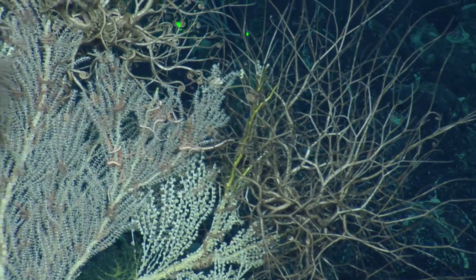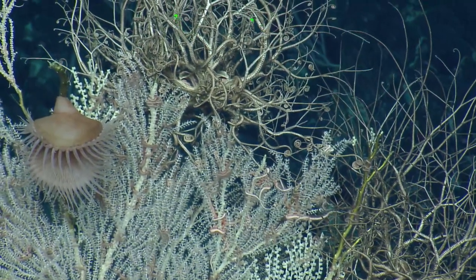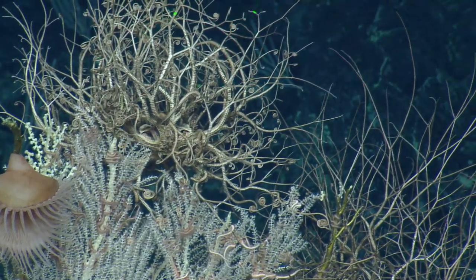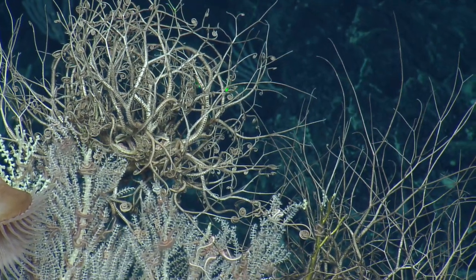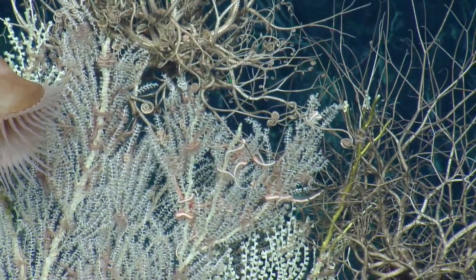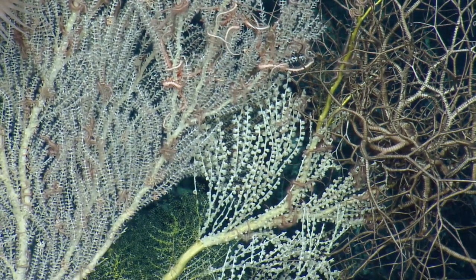What? Okay. There's that green on the dead corals. What is that? Oh, or is that the coral that has the gold skeleton? Yeah. Real gold? Well, no. Fool's gold. No, because that's the one.